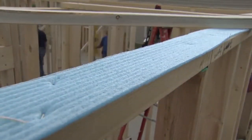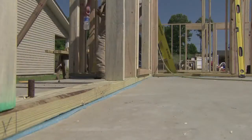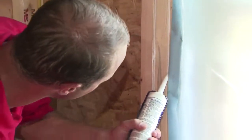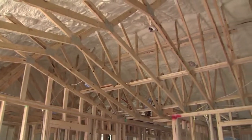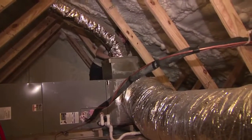A green home is an airtight home. In order to ensure that we achieve this, we installed a sill seal at the top and bottom plate of the exterior walls. We also applied no VOC caulking anywhere outside air could penetrate the conditioned space. We chose to use spray foam insulation in walls and on the roof trusses. By doing this, the attic area is considered conditioned space.